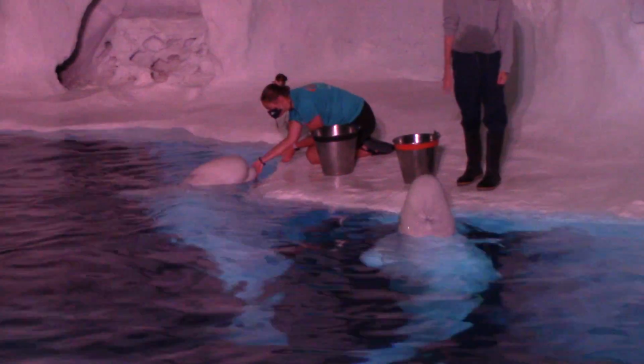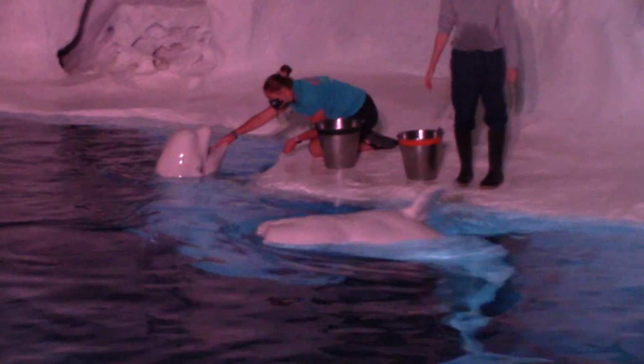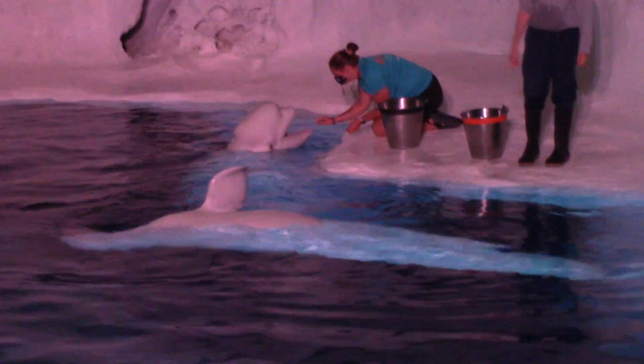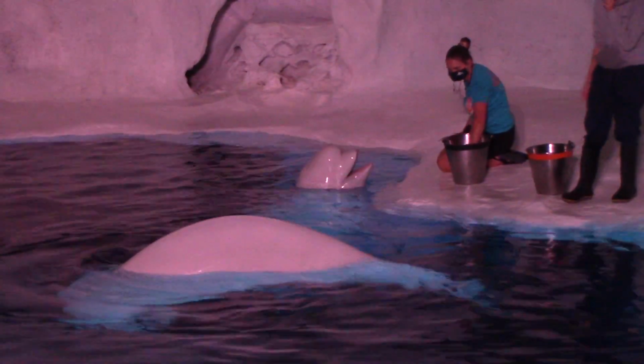So if you've seen the movie Finding Dory, there is a beluga whale that echolocates like no whale has ever echolocated. But that's a little bit of creative license on the part of Pixar.